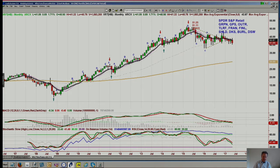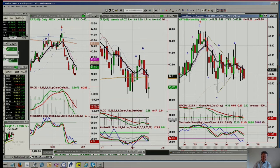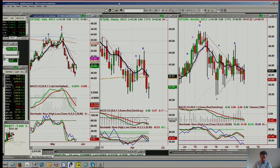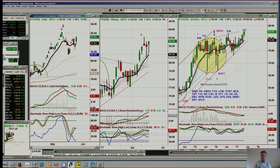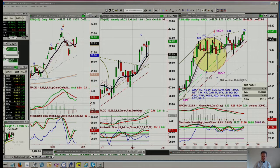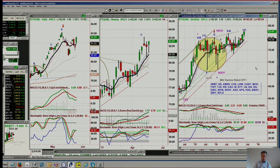It's making an H pattern. It's having a terrible time trying to bounce today, but it made a peak F top, pulling back very sharply. But if you go to the RTH, that's the Market Vectors Retail ETF, that's a different kettle of fish altogether. Walmart, Home Depot, Amazon, CVS, Lowe's, Costco, McKesson, Target, TJX, I mean, just some of the best. BBY, which had a spectacular day today. Unfortunately, Staples is having a tough time.